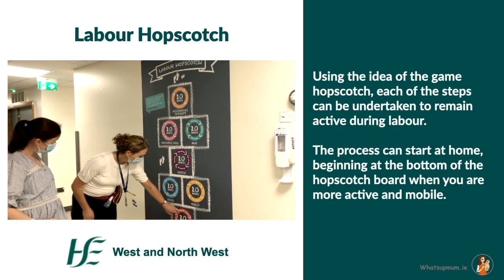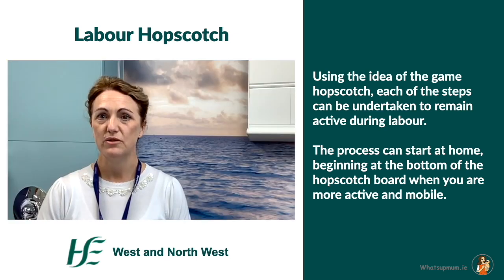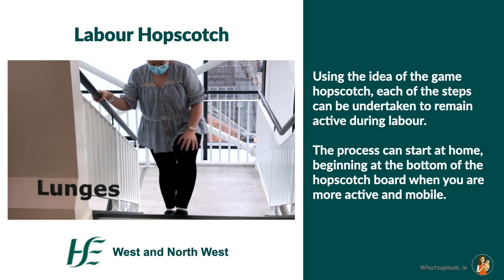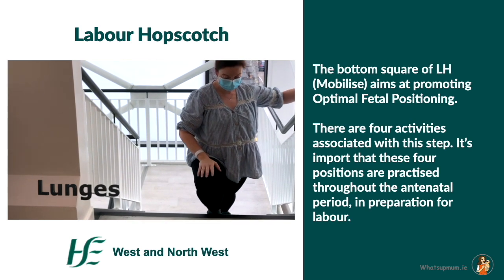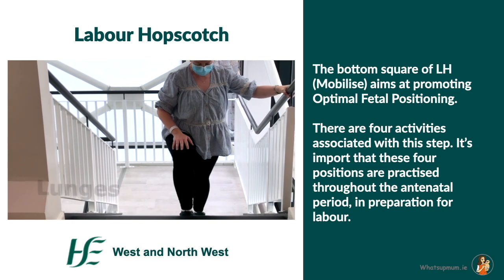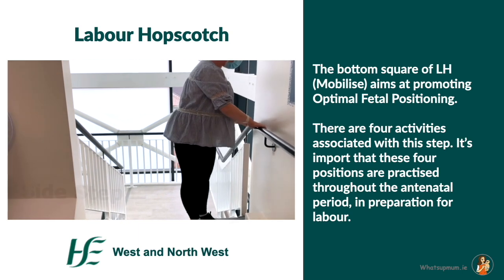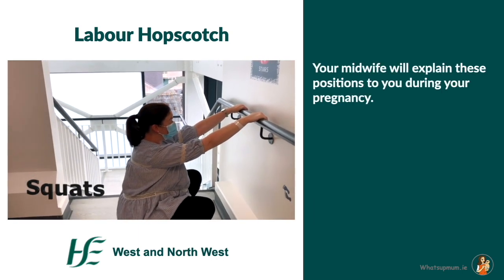Using the idea of the game hopscotch we all played years ago, each of the steps can be undertaken to remain active during labour. The process can start at home, beginning at the bottom of the hopscotch board when you're more active and mobile. The bottom square of the labour hopscotch is called the mobilised square, and it aims at promoting optimal fetal position. There are 4 activities associated with this step, and it's important that these 4 positions are practiced throughout the antenatal period in preparation for your labour. Your midwife will explain the positions to you during your pregnancy.